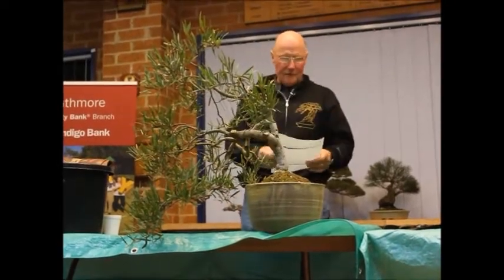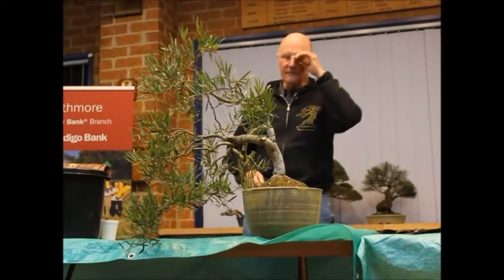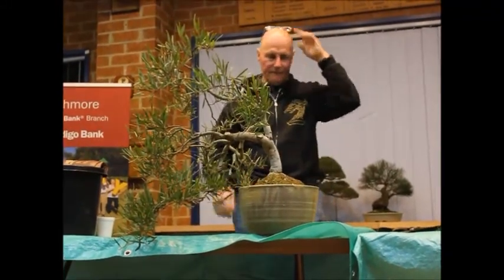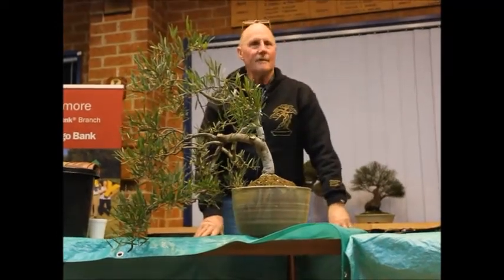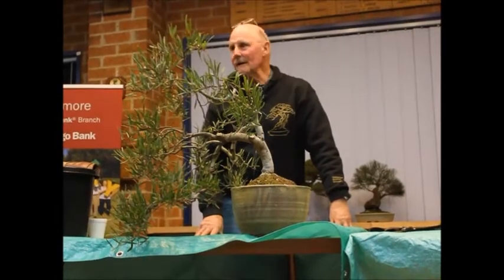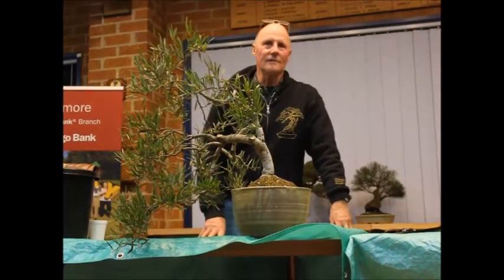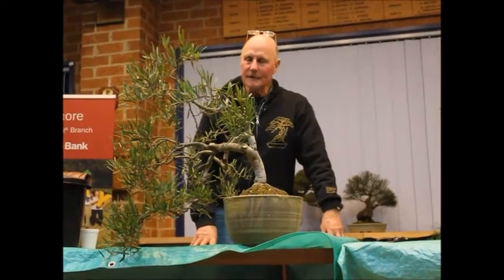Now I had some notes I wanted to talk about here. Potting. Potting is sometimes one of the big dramas I guess people have with growing Australian natives, who've been taught or learnt in the past that they're pretty touchy. You touch the roots and you can lose the tree. That's not really been our experience.